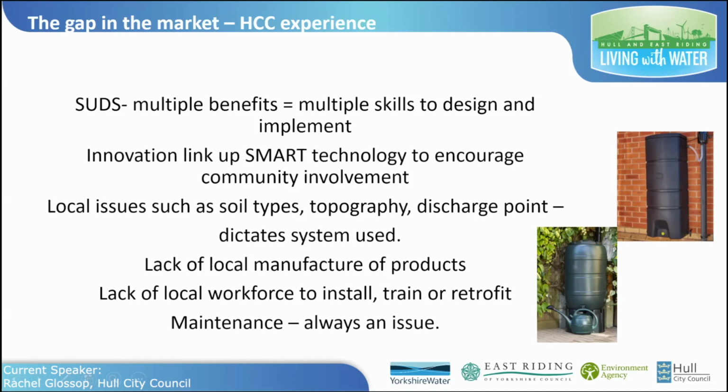We do tend to find that there's a lack of local manufacture of products, and that can come down to water butts. I know we were looking for somebody to help manufacture some of the water butts recently, and we did really struggle to find anybody locally who was able to do that. The last thing I want to do is have to buy a bulk order of water butts that are coming in from China, when I'd much rather be able to get somebody to manufacture them for us locally. And again, same with lack of local workforce. We've retrofitted quite a few sustainable drainage systems in Hull, in our green spaces and in the areas. And when I put the work out to tender, it's usually the same company that gets the contract each time, because there's very few other people who come back on it.